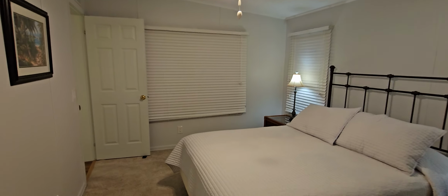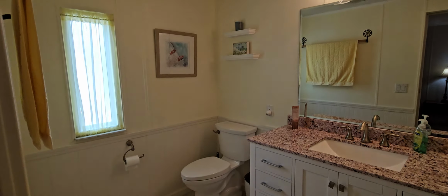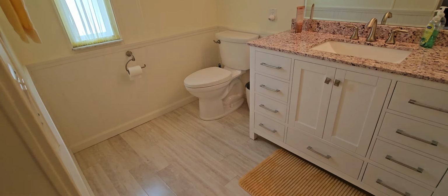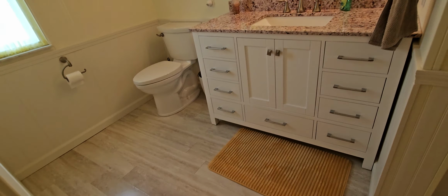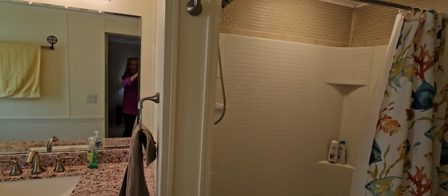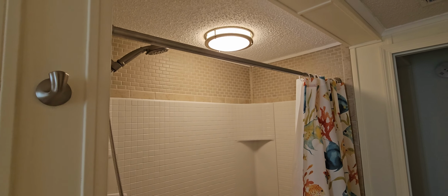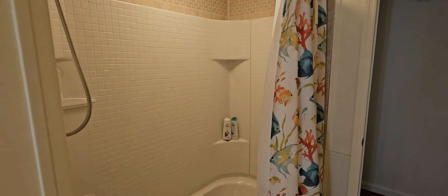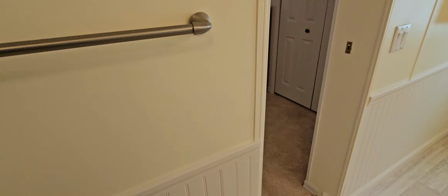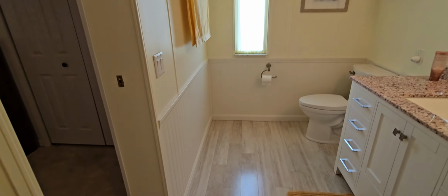This home is being offered at $259,000. This home is a triple wide with a garage and a work shed and a pool and a view of the water right on the river. This is the second bathroom, which has access from two separate areas, so it's like having two masters because you have access from that bedroom there. Beautiful.